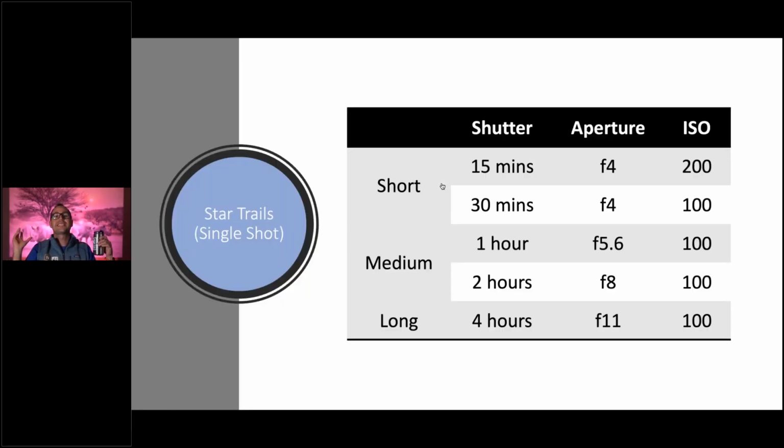So when we are doing a single exposure, the shortest one I would recommend for getting an accurate star trail would be about 30 minutes. And you can use 30 minutes in a dark setting. You could set to f4 and drop your ISO to 100 and leave it for that 30 minutes and you would get a good star trail. Medium length would be an hour to 2 hours. And again, as we're lengthening the time, we're having to halve that down.